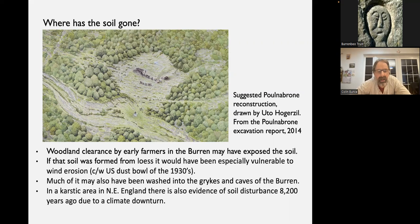A lot of this material may have been washed into the caves and grikes of the Burren. And that may be caused by natural processes. There is evidence in the north of England of soil disturbance 8,200 years ago due to a climate downturn at that period. But if the soil is loess, it's quite easily eroded. So that would easily explain why the soil has gone from the Burren.